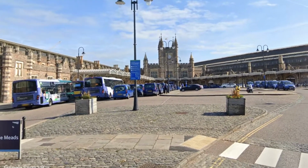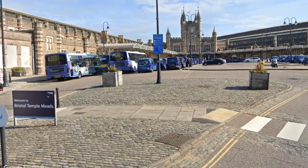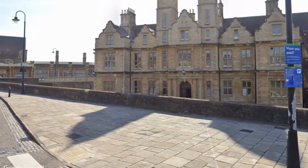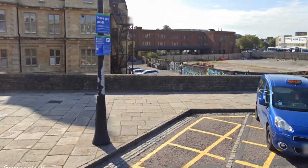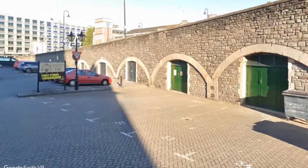So here's Bristol Temple Meads, the station frontage, all the buses and all the taxis that get you around. We've got the old station buildings, which I believe you can rent out. And then we've got this kind of escarpment here. But wait, what's the other side of the escarpment? I don't know if there's going to be data for down here. Yeah, there is. There is absolutely data for down here.